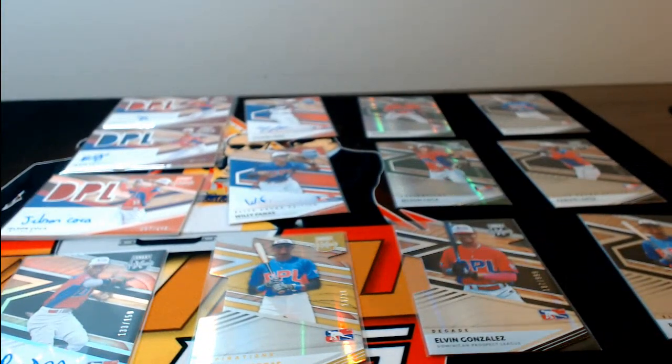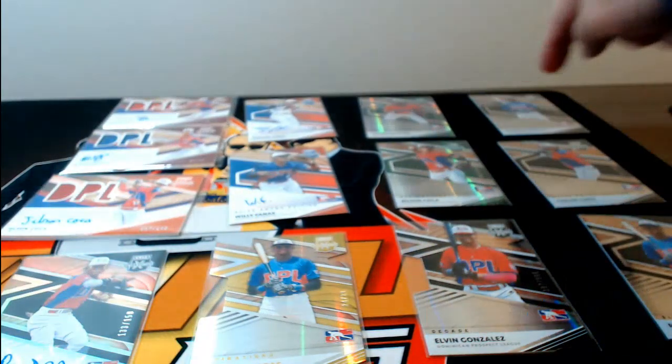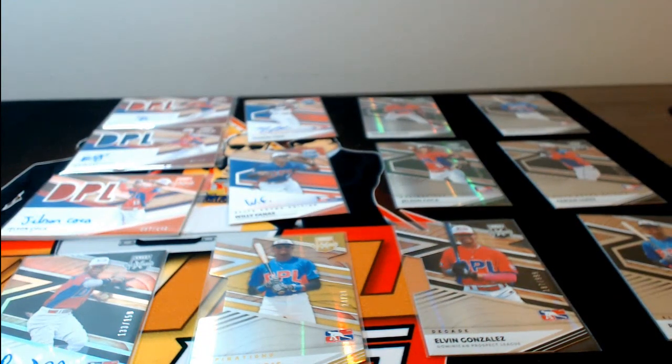So we're going to randomize. All teams are in this break. So 1, 2, 3, 4, 5, 6, 7, 8, 9, 10, 11, 12, 13 teams are going to get a free card here after I set that random up. So we'll do that.